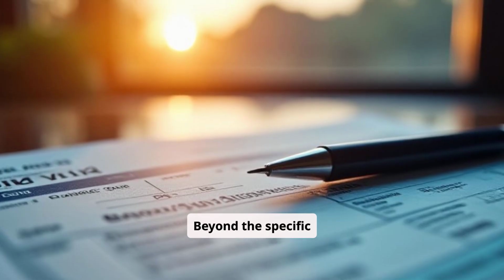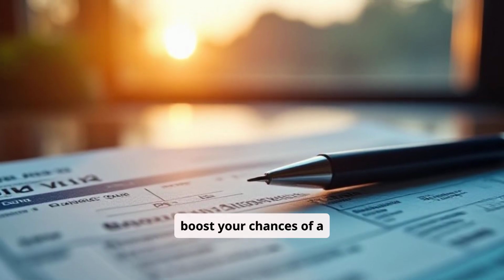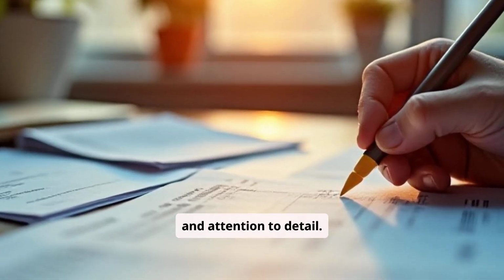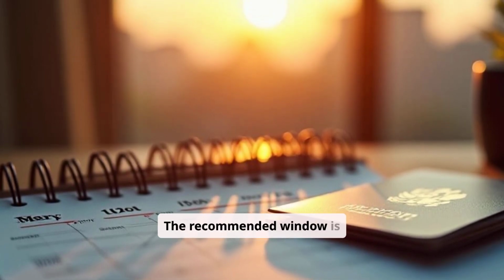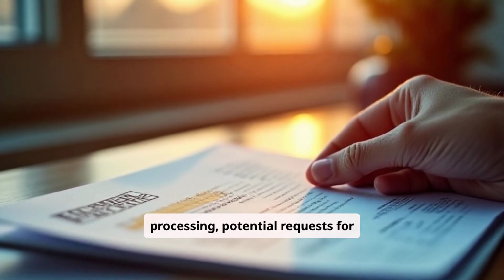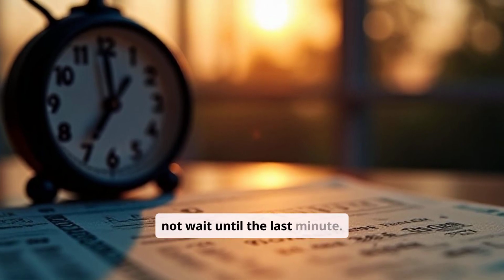Beyond the specific requirements, there are several strategic tips that can significantly boost your chances of a successful Schengen visa application. These are the insights that come from experience and attention to detail. Apply well in advance of your intended travel date. The recommended window is typically 3 to 6 months before your planned departure. This allows ample time for processing, potential requests for additional documents, and unforeseen delays. Do not wait until the last minute.